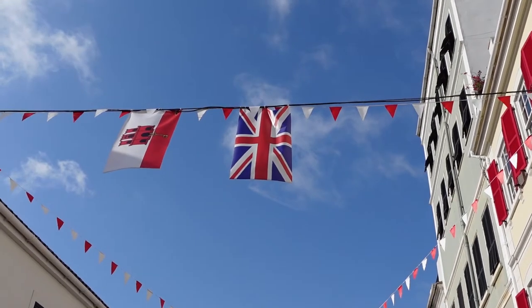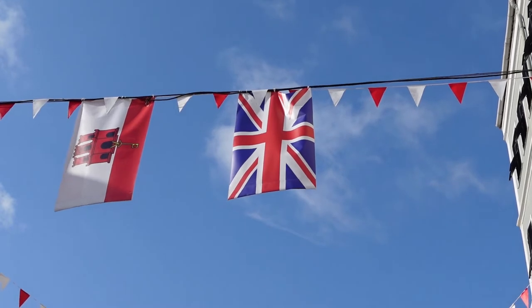I must say, being here is really weird. You see the UK flag everywhere, and the architecture looks more British. Here we have an English pub.